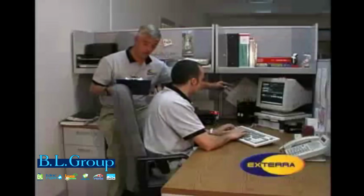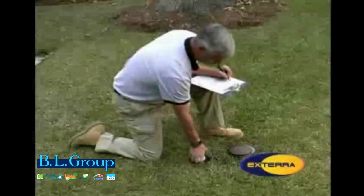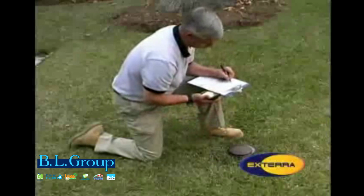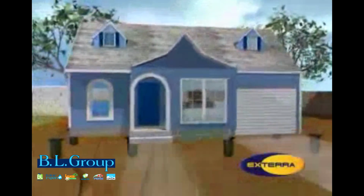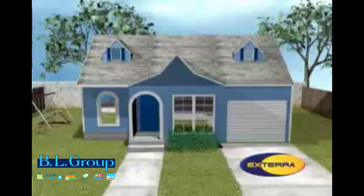Exterras collects information whenever a station inspection is made. This information is then transferred to a central office computer. The central office computer turns this information into reports that keep the Exterra technician informed about the conditions at each site. As you've now seen, Exterra offers a bold new approach to an age-old problem. Our new technology can help eliminate the threat of termites to your home by eliminating their home, the colony.